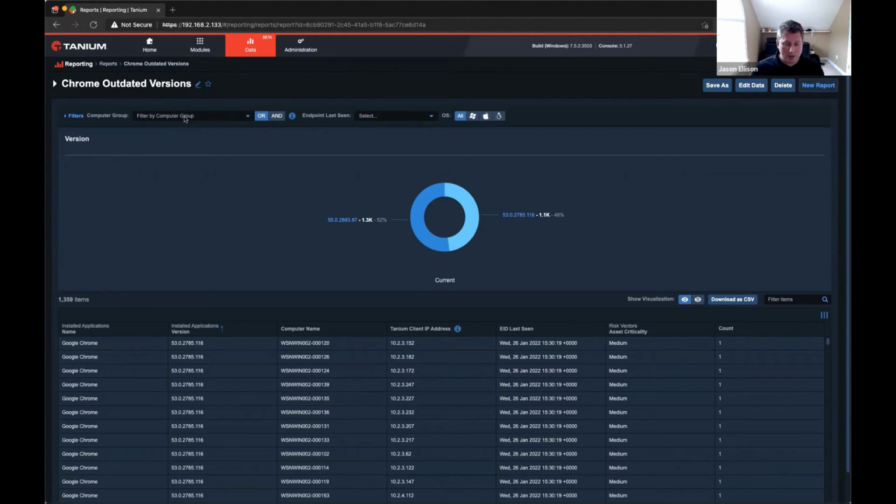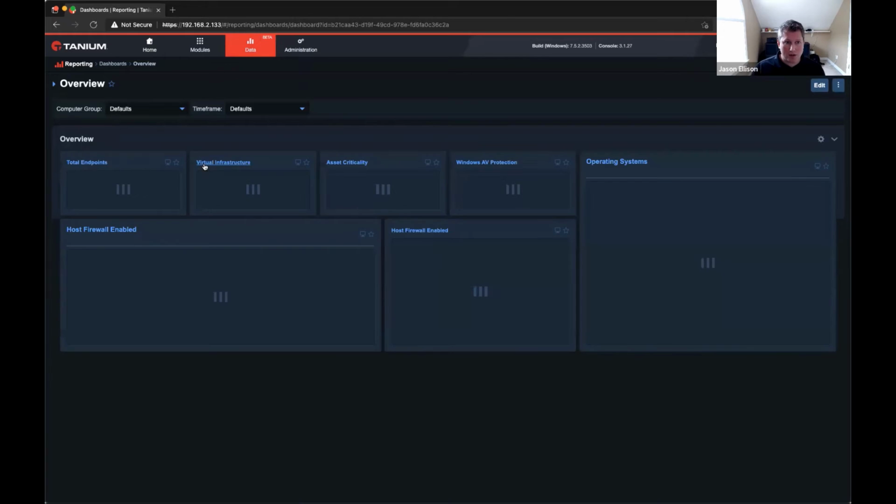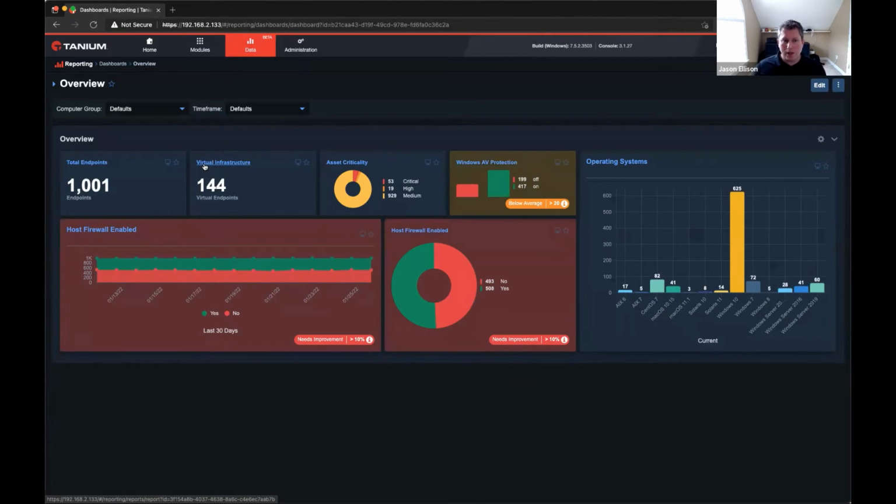But what I can do is now take this report and actually add it to a dashboard too. And this is pretty exciting because one of the challenges with trends was, I was in Interact or I was in a module, and I'd get to the data the way I wanted to. And then if I wanted to track it over time, I'd have to go to trends, and I'd have to set up a new source and recreate everything that I did, and then I could create it. So we wanted to make this a much easier experience.